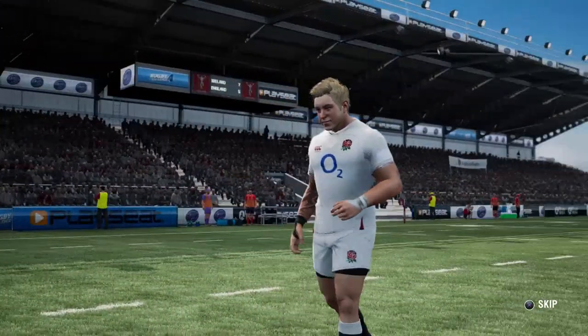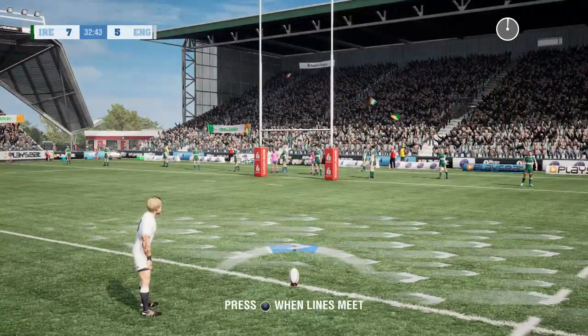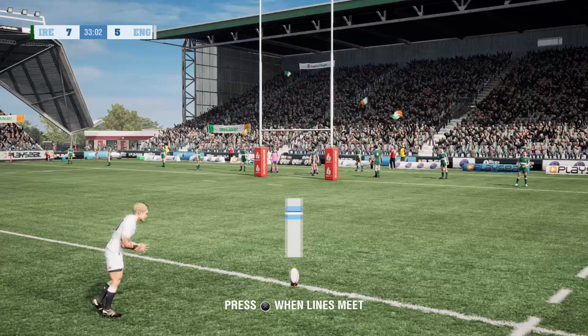Now we're going to kick the conversion. Kick the conversion with the blurred lines of Rugby Challenge 4. Oh, too easy. Too easy.